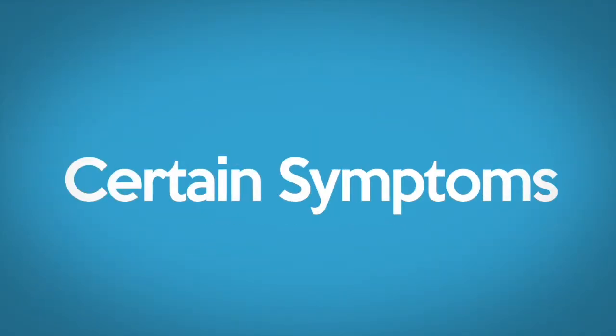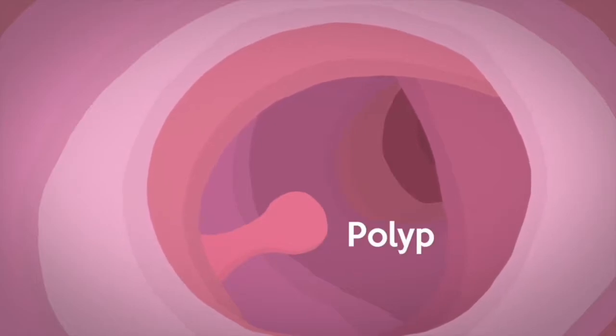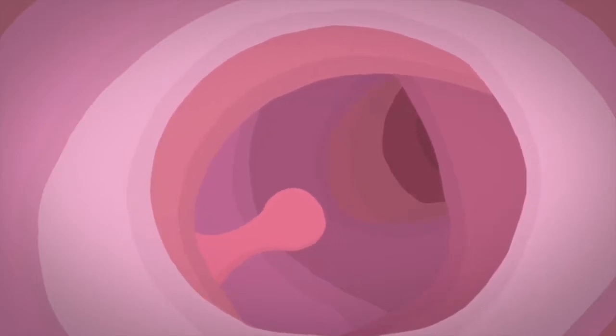Colonoscopies are performed when a patient is troubled by certain symptoms or may be at risk of developing diseases of the bowel. Polyps are overgrowths of tissue which are commonly seen in the bowel. When found, they are usually removed to prevent them causing problems in the future.